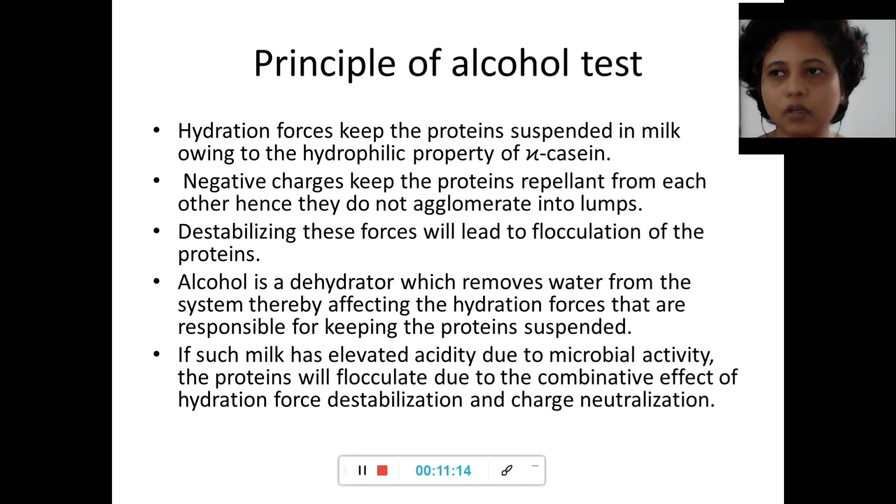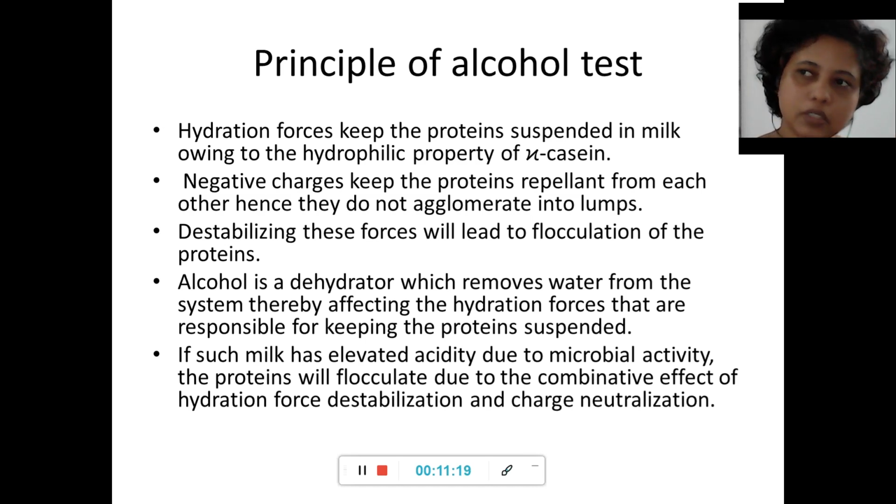When there is lots of microbial activity, these proteins will flocculate. Flocculate means floccules. It's like a layer-like thing, like when you see bacteria growing and at the bottom you can see some floccules being formed. These result when there is a high acidic content because of the growth of microorganisms. The milk also will produce certain floccules because of the combined effect of hydration force destabilization and the charge neutralization.